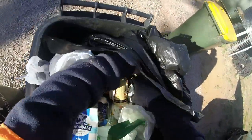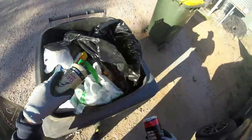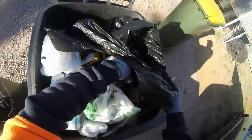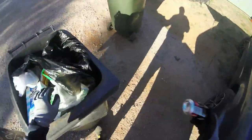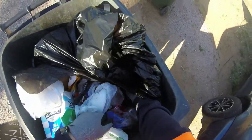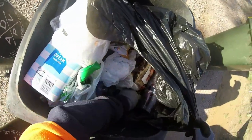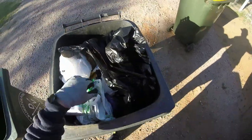Yes, I'm digging through bloody household rubbish and all that sort of thing, but that's where a lot of people don't realise an aluminium can is recyclable. So I go through, dig it out, try and save it from landfill. That way there's more recycling. Same as the 2 litre Coke bottles, they're recyclable.